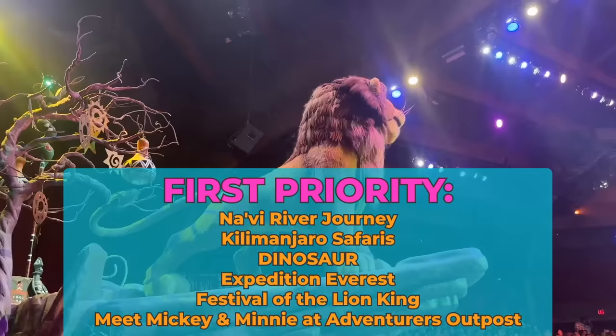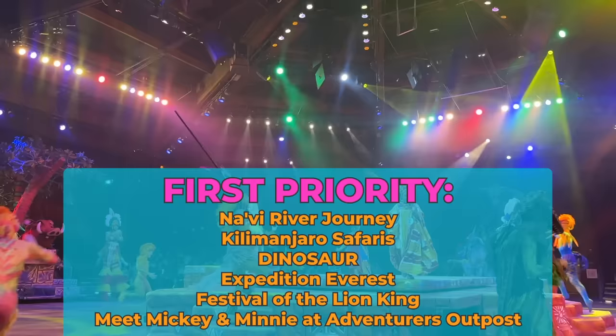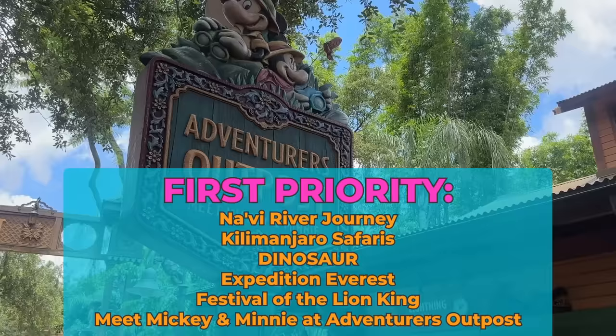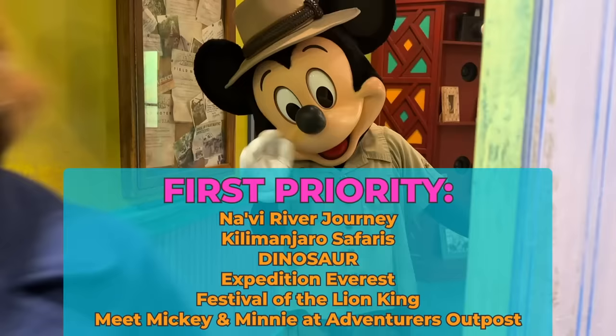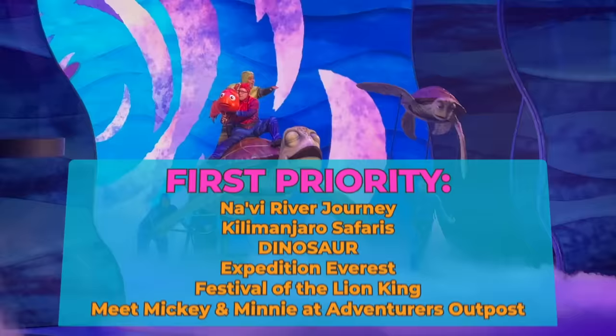Usually I say shows aren't necessary, but that show is so popular that I recommend lining up at least 30 minutes early if you're doing standby. So Genie Plus just locks in and makes sure you get a reserved seat for that one. Also, the meet and greet with Mickey and Minnie. That one is very, very popular at Animal Kingdom. Great use of a Lightning Lane because it's the only place where you get both of them in one meet and greet.